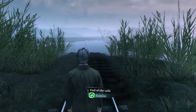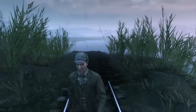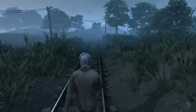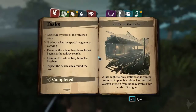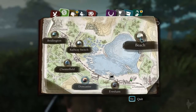We are trying to solve the case of the mysterious disappearance of a train which is carrying something valuable. Now let's go to the beach area and examine it.